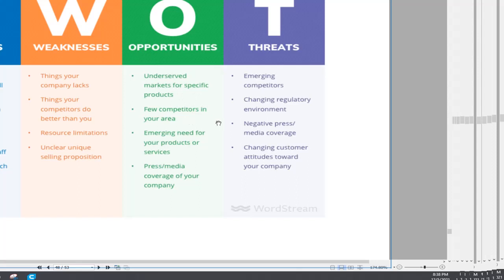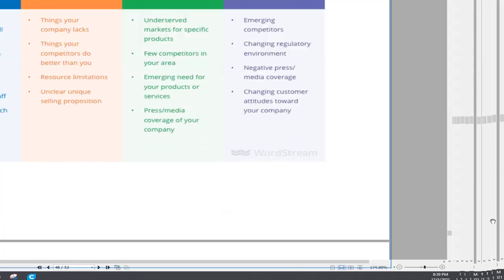So strength: things your company does well, qualities that separate you from your competitors, internal resources such as skilled, knowledgeable staff, tangible assets such as intellectual property, capital property, technology, etc. Weakness: things your company lacks, things your competitors do better than you, resource limitations, unclear unique selling proposition. Opportunity: underserved markets for specific products, few competitors in your area, emerging need for your product or service, press media coverage of your company. Threat: emerging competitors, changing regulatory environment, negative press media coverage, changing customer attitude toward your company. Okay.